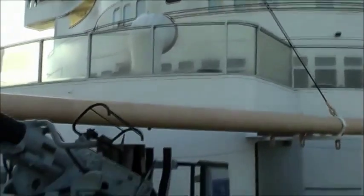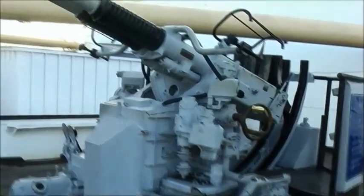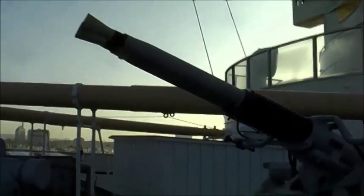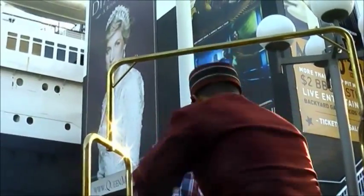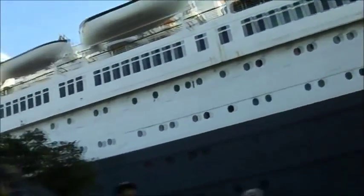What an enchanted vessel. Ghost aside, here you see anti-aircraft guns used to help protect the Queen Mary during World War II troop transports. Well, now it's time to head towards San Diego.